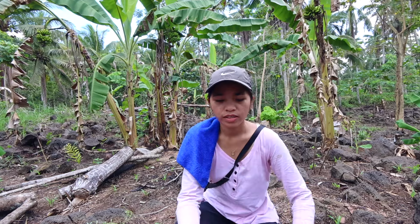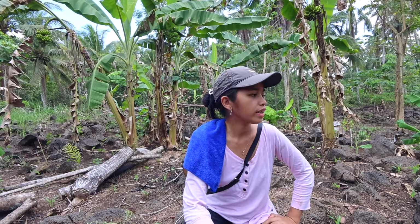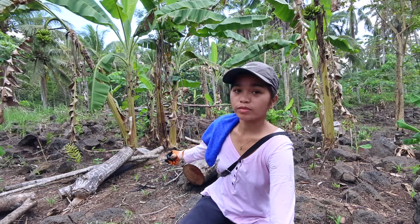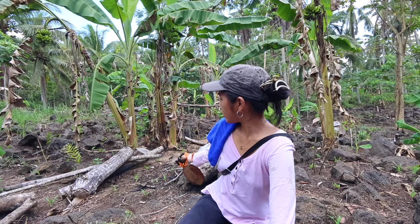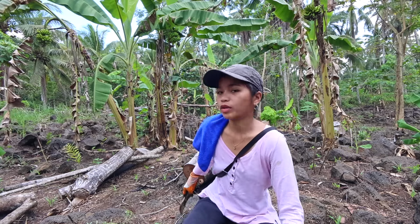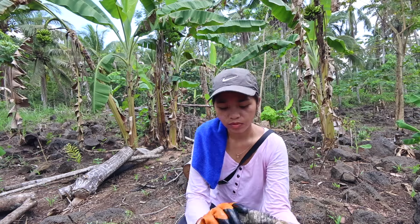Okay guys, so welcome to our day two of our farmhouse project. And right now is the 1 week of our sweet corn, white corn, and yellow corn. As you can see in my background, you can see it pretty clearly, right? So that's the 1 week growth of the sweet corn. And then on this side is white corn. So many.